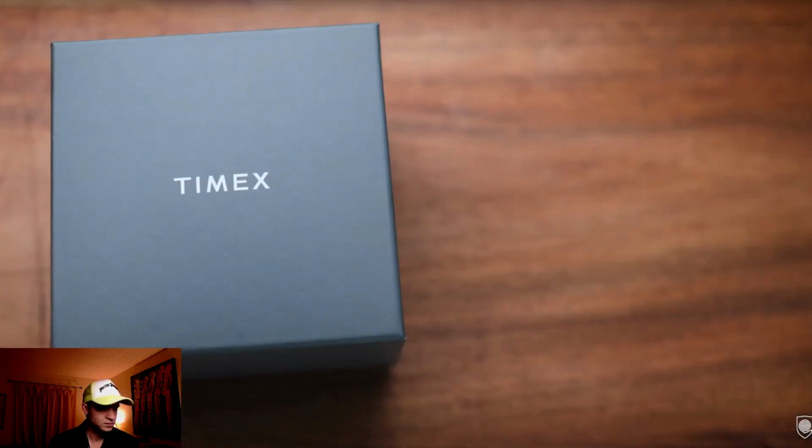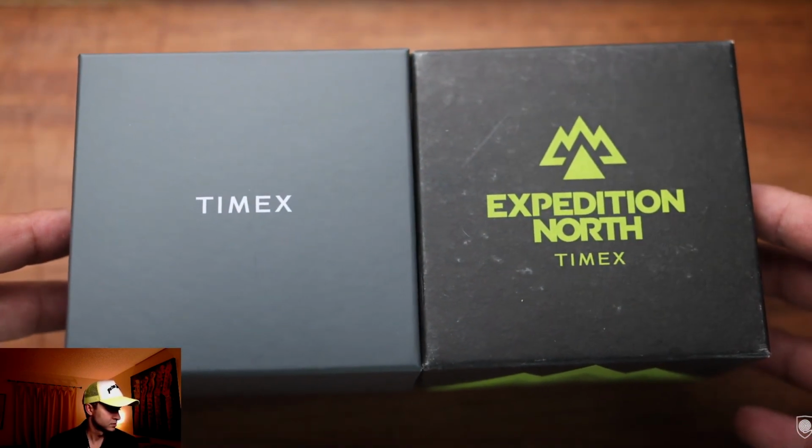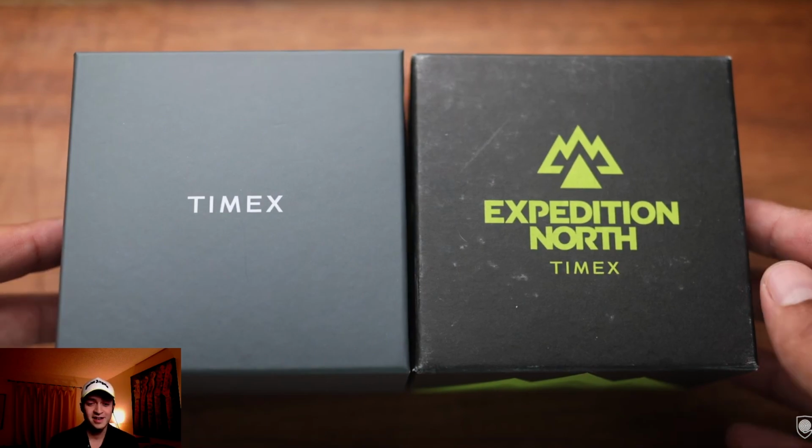Surprisingly, the North Adventure comes in a standard Timex box. Not that the other one was severely special, but the box was branded with the logo motif. Okay, I gotta say I'm loving these boxes. The Nozomi box was nice. This Expedition North Timex box is nice. Keep it coming. This is great.